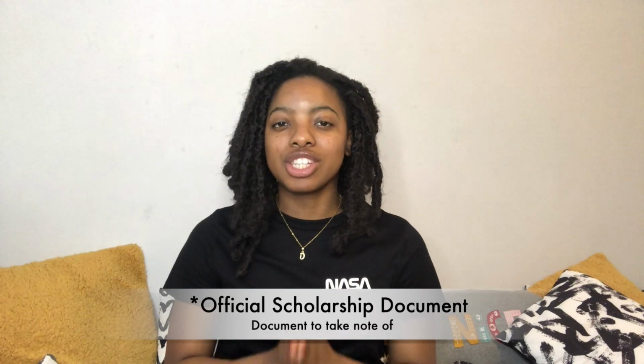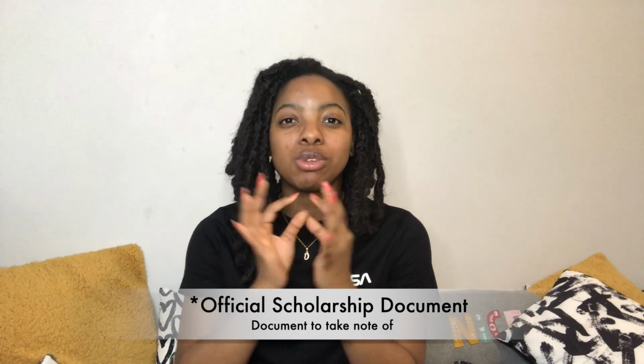If you have a scholarship, then you have to provide an official letter from the organization that gave you the scholarship, and it has to be proper, stamped by them, signed by them. It has to have your full name, show how much money exactly that they're providing to you, how long they're supporting you, and their contact details so that the immigration officers can call and confirm that you have that scholarship and all of that.